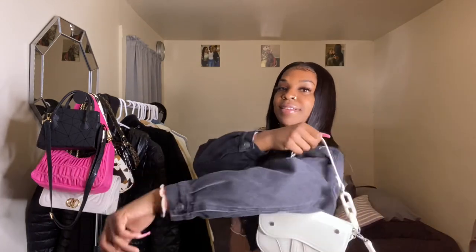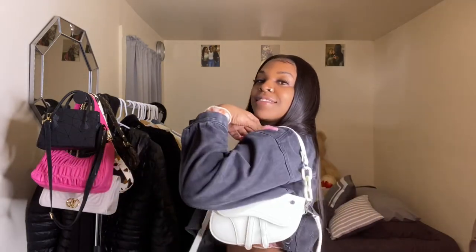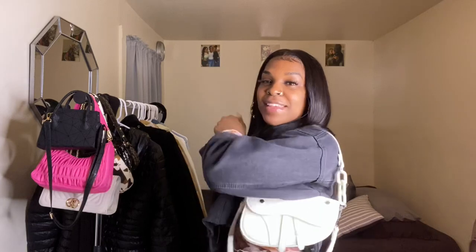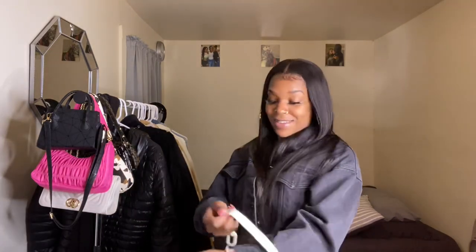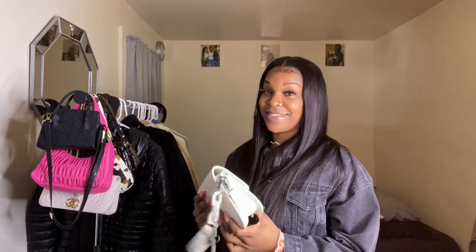What they got going on. But yes, ignore the strap. Like this, period, fire, like baddie, like everything I got, y'all need to go cop. Because I'm telling you, you won't be disappointed. And everything is affordable. And when I say affordable, I mean affordable.